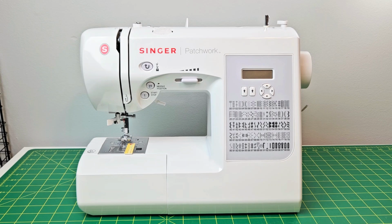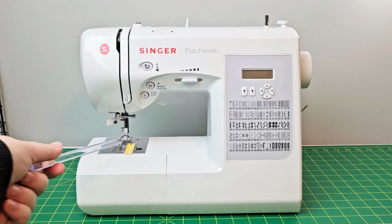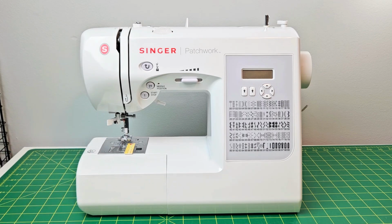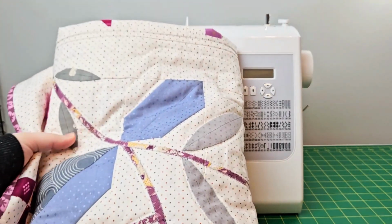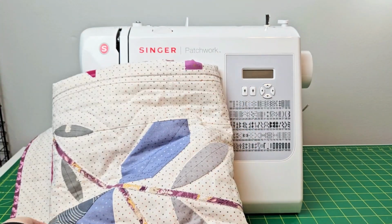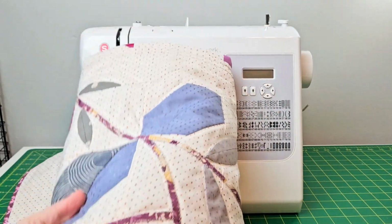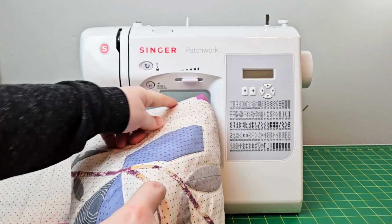The larger that space is, the easier it is to work on your quilt, and it allows you to work on larger quilts. With a small throat space like this, I've had good luck using something called the quilt as you go method, but that's a whole different video. When you're quilting, you're connecting several different layers of fabric and batting together, and to do that, you have to roll it up to get it through the machine.